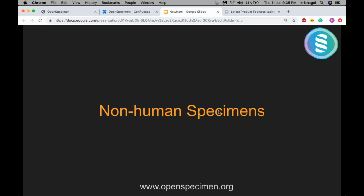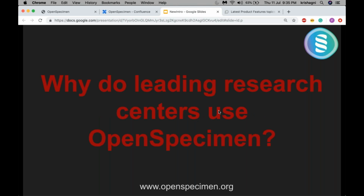You can also collect non-human specimens. Some of our clients like UC Davis do collect non-human specimens. And within the same OpenSpecimen instance, you can handle both human samples as well as non-human samples. So you can build different studies, and the way the user interface looks and the data fields that need to be captured can be configured on an individual study basis.